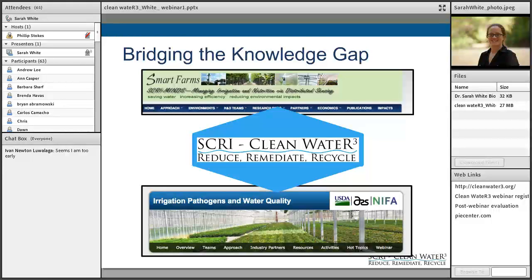So our project, this SCRI Clean Water, Reduce, Remediate, Recycle, is really looking at water when it's applied to the pot and as it runs into the pond, and how we can reduce, remediate, and recycle water and contaminants.